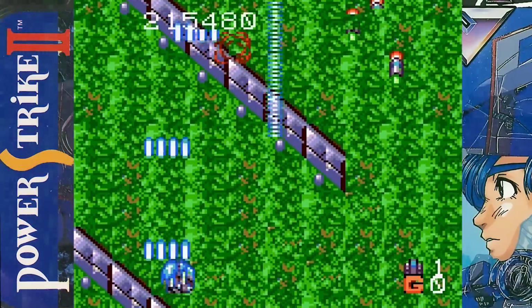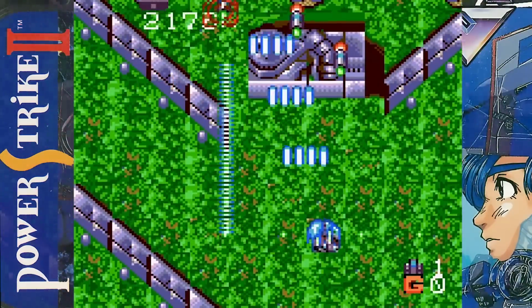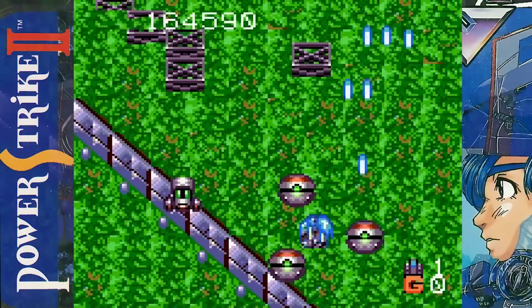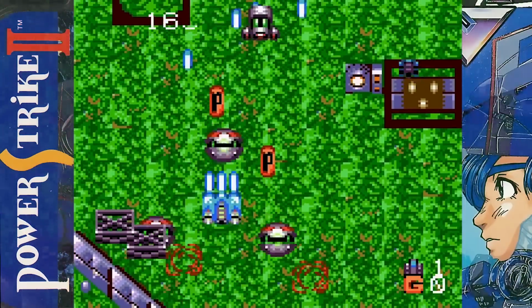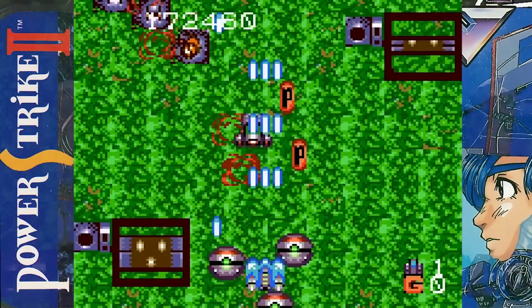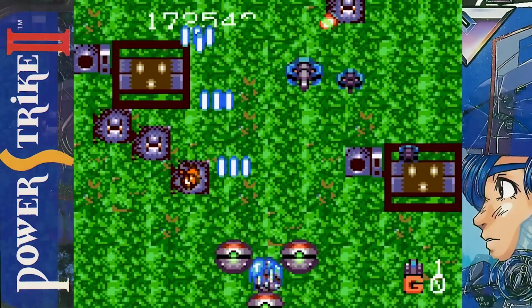And I also think the music is even better in this one, as this might just be my favorite Game Gear soundtrack. With that said though, this game isn't pushing as many sprites as the Master System game, and it's a bit more prone to slowdown as well.